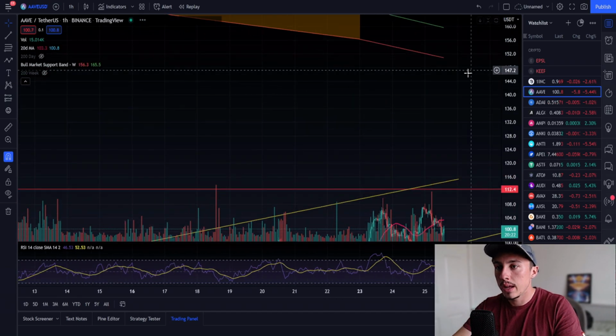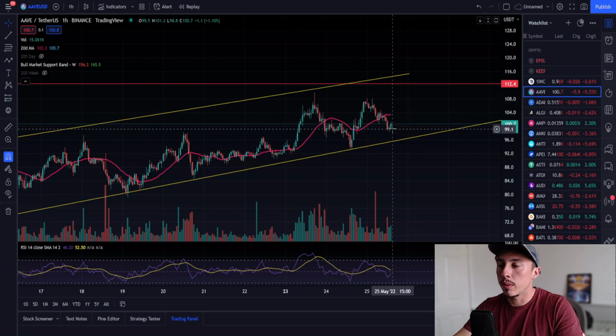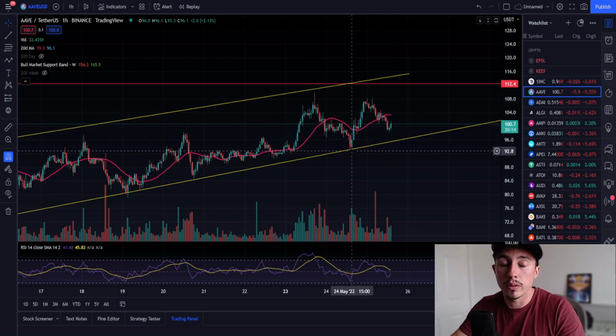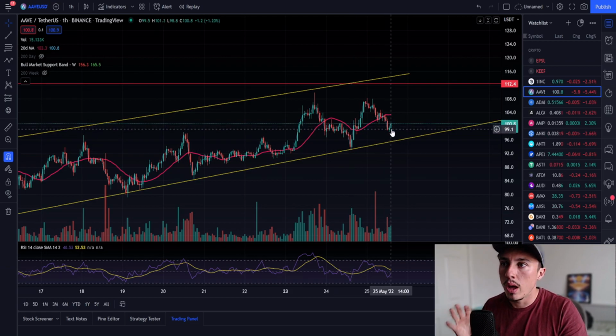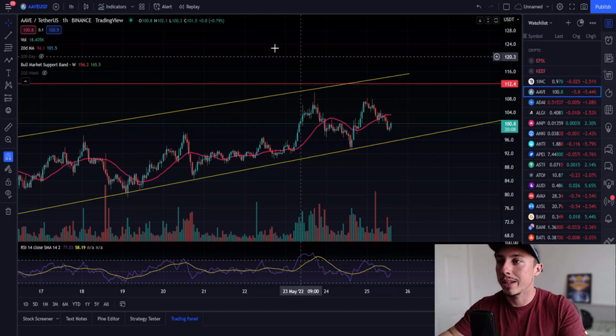On the hourly time frame, you can see this almost double top pattern playing out, but it looks like we might actually put through this higher low right here, in contrast to the 24th of May. If we can find support at this level, we should get a bounce to the upside. And like I say, I think $112 is quite a pragmatic target in the long run.